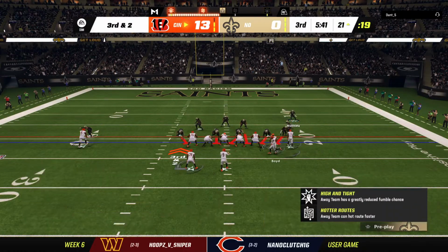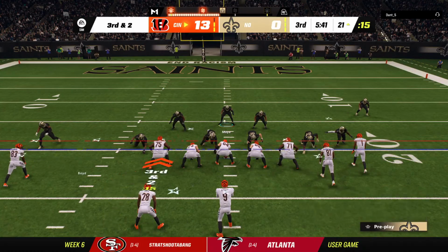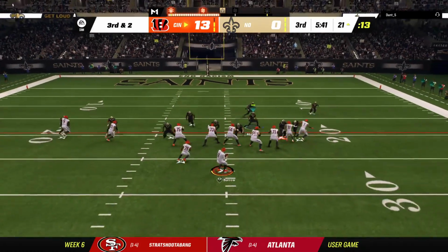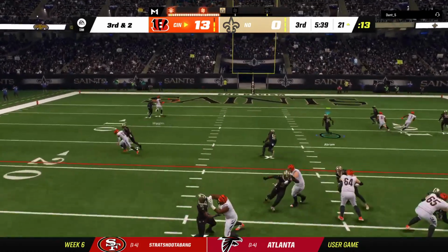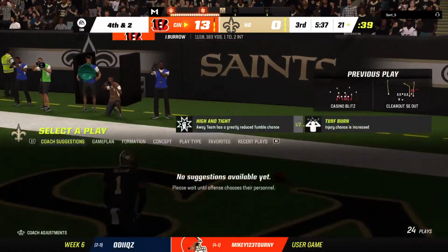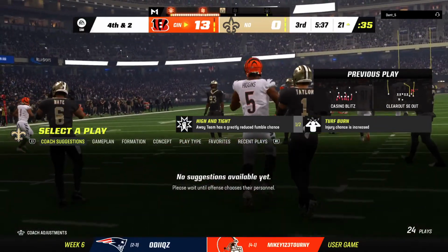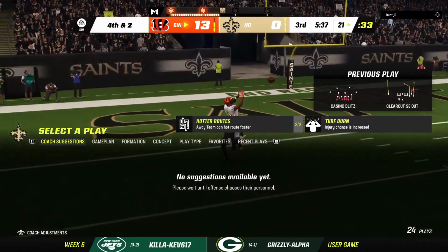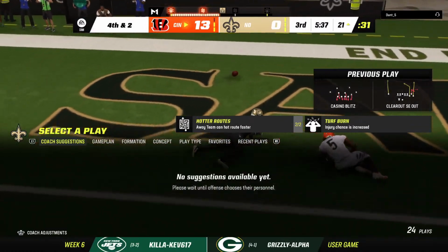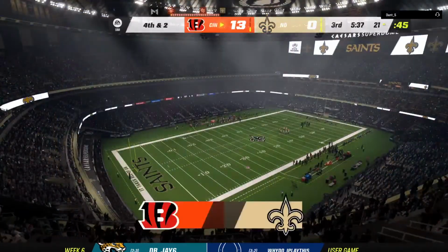In motion left goes Boyd. 3rd and 2, now Burrow. It's incomplete. Took a shot, couldn't connect. From a defensive perspective, they had exactly what you want anytime they want to throw the football. There was pressure on the quarterback. They were getting after him, and they tightened down on the receivers and forced the incompletion.